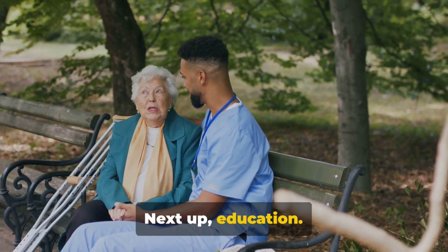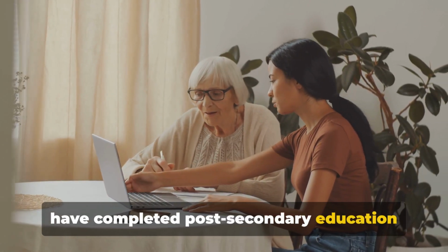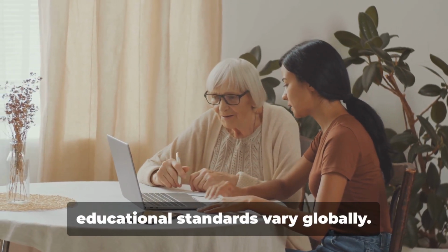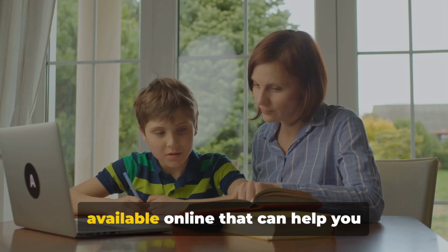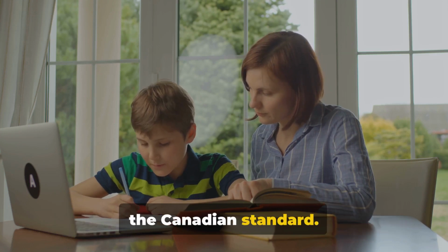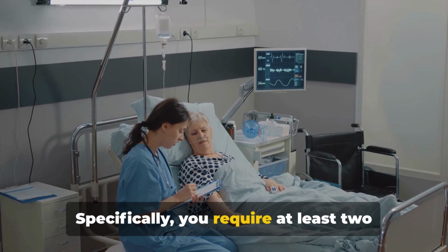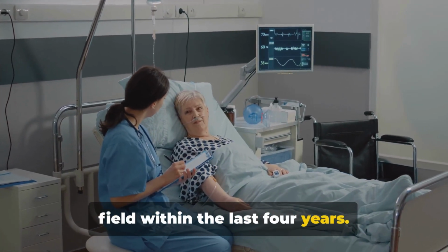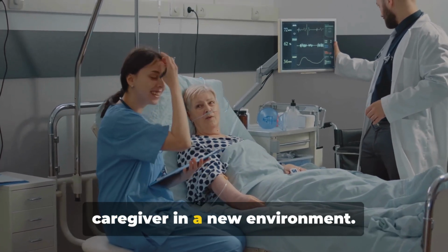Next up, education. To qualify for this program, you need to have completed post-secondary education equivalent to a Canadian one-year credential. This rule is a little tricky because educational standards vary globally. But don't worry, there are specific tools available online that can help you determine if your foreign education meets the Canadian standard. Furthermore, you need work experience. Specifically, you require at least 2 years of full-time work experience in the field within the last 4 years. This experience ensures you're well equipped to perform the duties of a caregiver in a new environment.